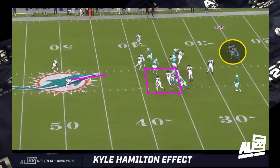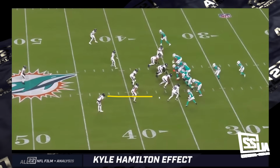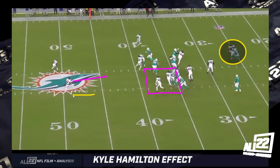I think we've got a really great example of poor eye discipline from Wiggins. I mean, you're in off coverage. There's one wide receiver to your side. Yes, he's lined up compressed. He disappeared. What kind of play do you think is happening? And we're still getting depth. Wiggins' reactions this game were really weird.